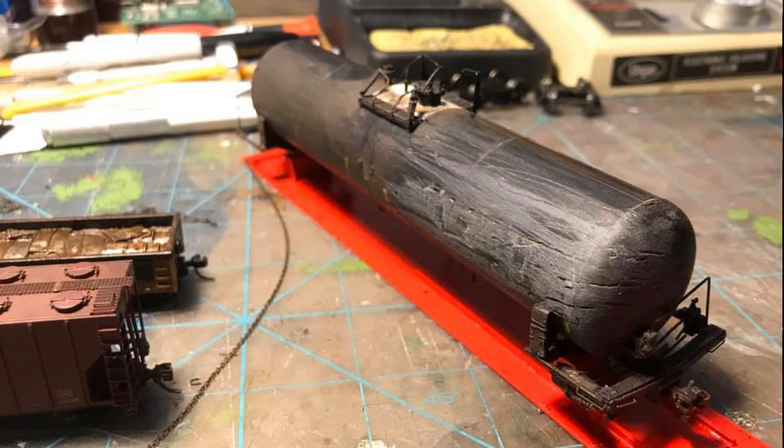The car, the hospital flats called for anything from a small end seal damage to full-on destruction like you saw. As long as it's intact as a car, they can haul it. The railroads can haul it. But if it's compromised and they can't actually put it up on the bolsters, then they usually will scrap it on site.